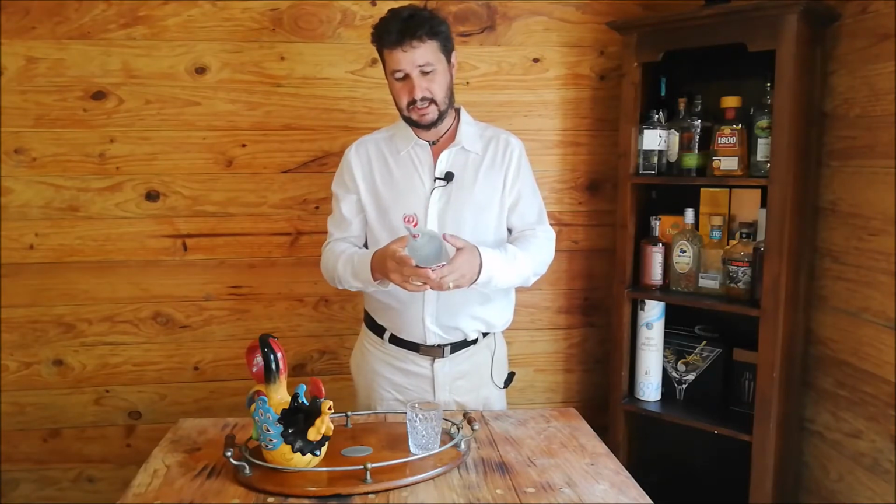This particular bottle is actually made in the town of Tequila, but you've got to make sure they have those numbers, because if they don't, you're probably getting a really poor product or not tequila itself. So 100% agave, make sure it has a NOM number, and make sure it has the CRT number on it.